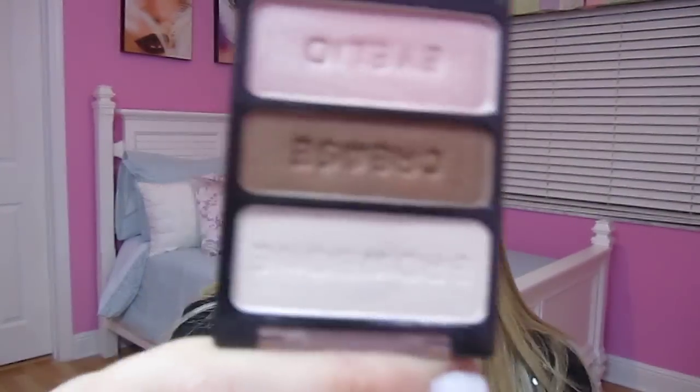Next, I wanted to show you this Wet n Wild palette from the drugstore. It looks like this. It is called Walking on Eggshells. This is a great palette. I mean, these Wet n Wild palettes don't even go over $3, the ones with the 3 shadows. I really like the Wet n Wild and the NYC. I think they're the best eyeshadows for the best price that you can find at a drugstore. And this Walking on Eggshells palette is great.